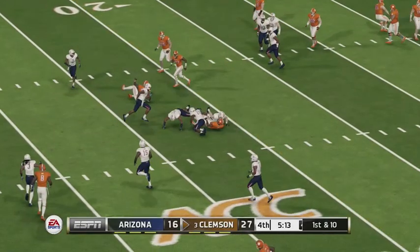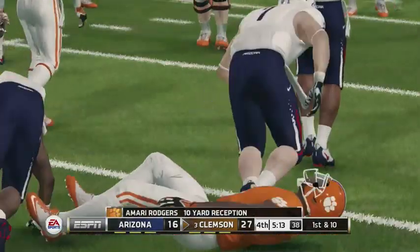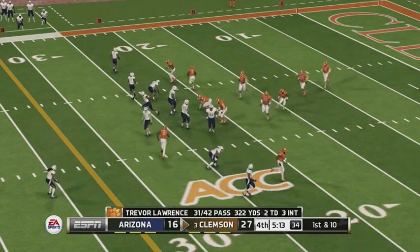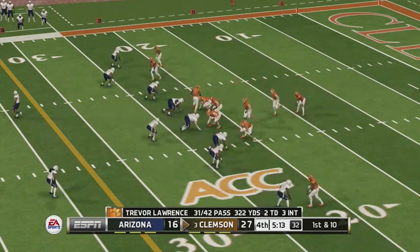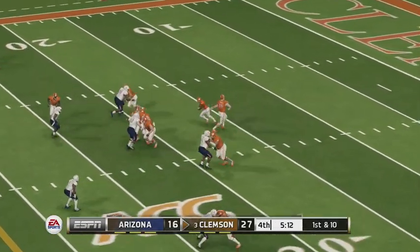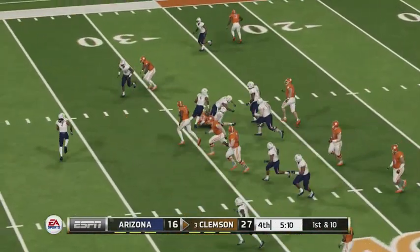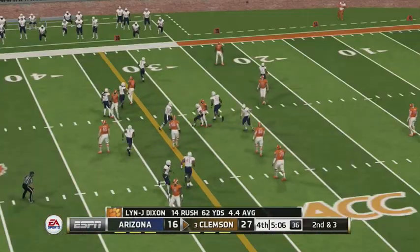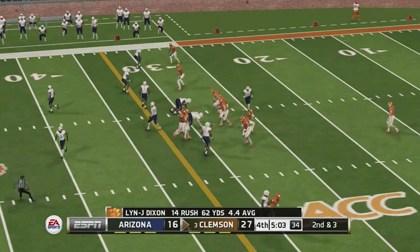First down grab by the receiver. Tackle made around the 22-yard line. Tackled after a decent pickup. That's good for a gain of 7 yards. That'll bring up second and three.